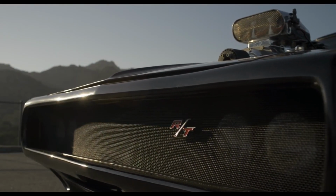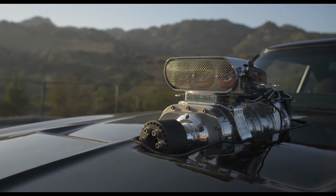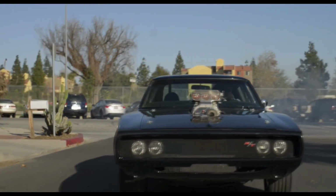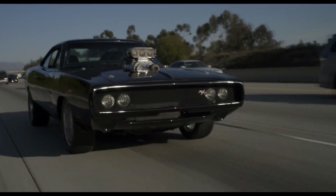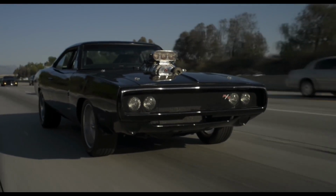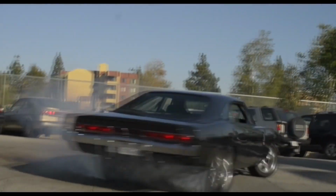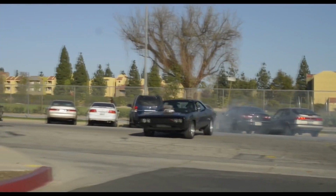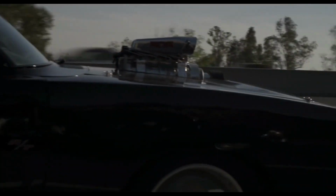1970 Dodge Charger RT. Vin Diesel is a devoted fan of Chargers, something quite obvious that we can see well throughout the saga as Dominic jumps from car to car, and generally driving one of these powerful muscle cars. The 1970 Charger was the last model of the second generation. The RT, or road track version, came with a high-performance package. It was equipped with a 440 Magnum engine, of course, a V8.